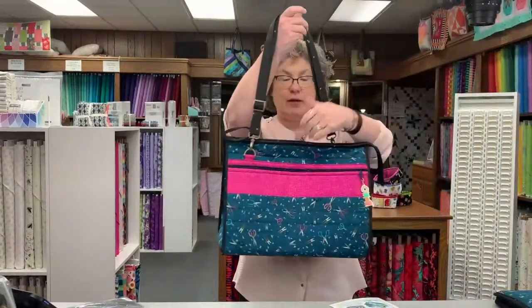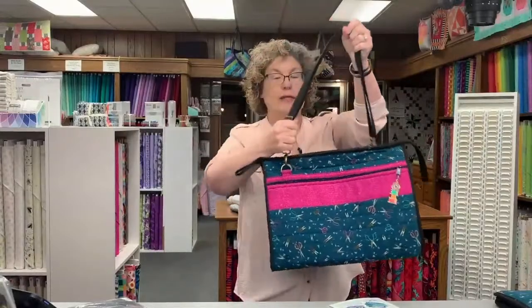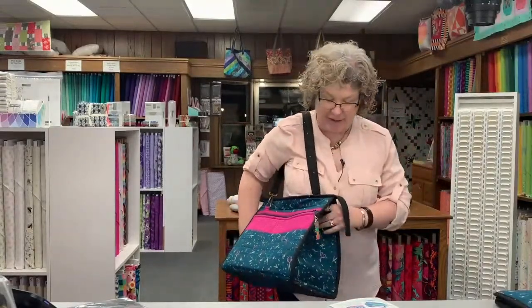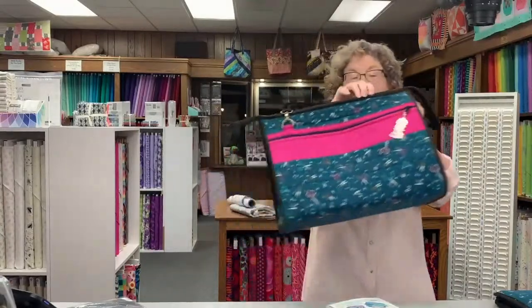The Take a Stand bag is available in two sizes. Karen went ahead and made it in the large size for us. It has this great adjustable strap on it. I'm just going to leave it long and wear it here. Look at this. I don't have a Featherweight, but I'm wondering, a Featherweight might even fit in here. That'd be fun.